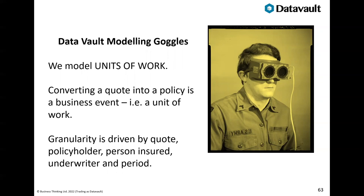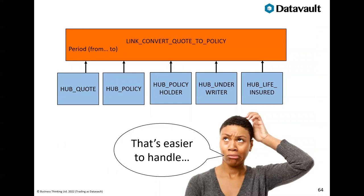So we would model it in Data Vault something like this. We have our various concepts in there, and I've stuck the period into the link as a sort of degenerate column, because period doesn't make sense as a separate hub in its own right. Okay, much easier now to query the conversion of a quote to a policy, because we now have equi-joins out to the hubs involved in the construction of that business event. So it's a slightly different perspective on the modeling, but it's designed for improved performance in measuring and reporting on the events that we were interested in.